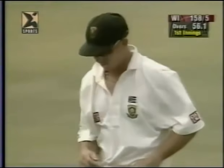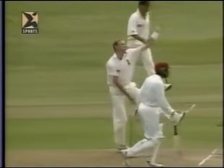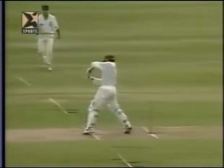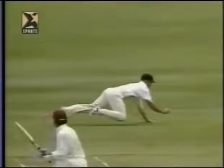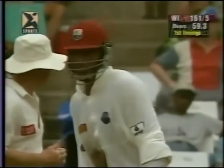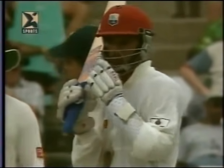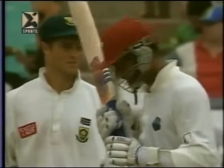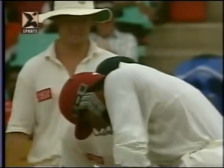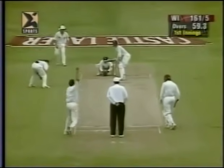Brilliantly fielded. This time it's not Jonty Rhodes, but somebody who's almost as good, Herschel Gibbs. Tremendous cricket this all round. Little bit of width offered from Donald. Good shot. Good fielding. Slip and not quite a silly point, more silly mid-off, I suppose. In close.